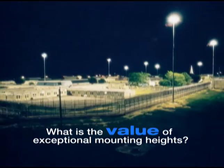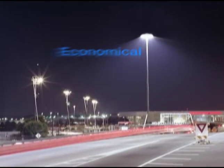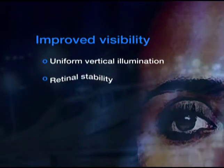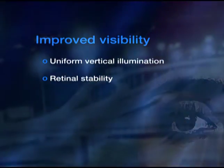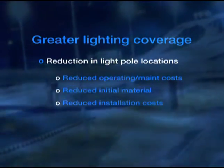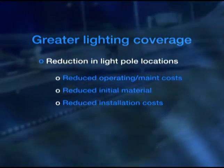What is the value of exceptional heights, or more specifically, mounting heights greater than 40 feet? The value is economical and performance-based. Let's consider two major benefits. The first is improved visibility, or more specifically, uniform vertical illumination and retinal stability. The second benefit would be greater lighting coverage, which would allow for a reduction in the light pole locations, ultimately leading to reduced operating costs and maintenance savings, and reduced initial material and installation costs for the application.